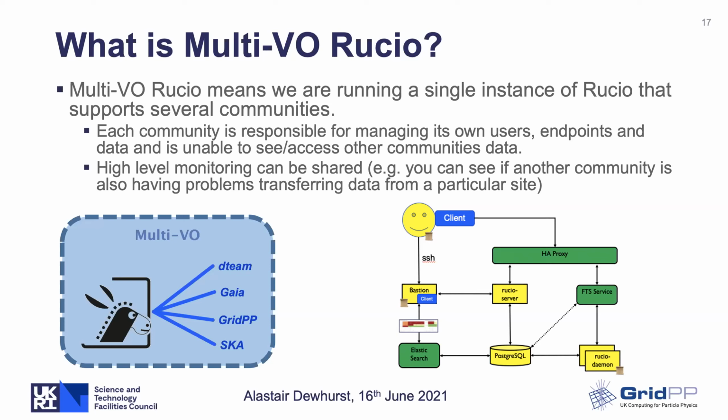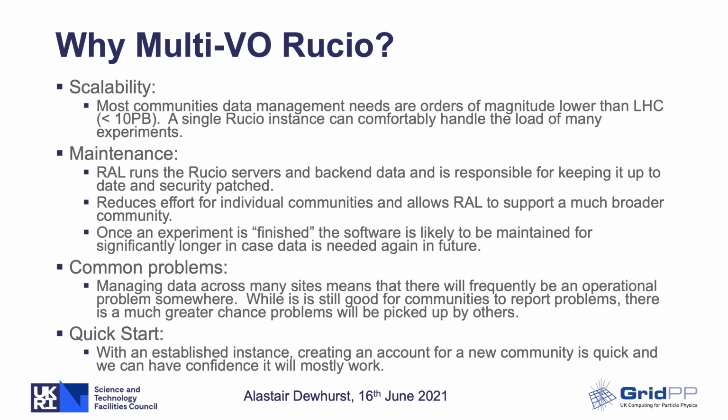So RAL's been developing this, and we want to enable not just the LHC to make use of any data lake, but smaller communities as well. And as the WLCG community develops things for Rucio, we'll incorporate them. We'll keep our version upgraded to incorporate these new features, and really try to lower the bar in terms of actually being able to make use of these things.